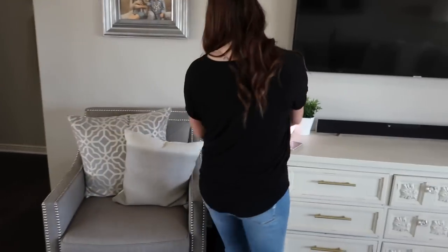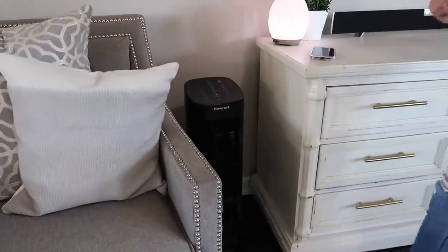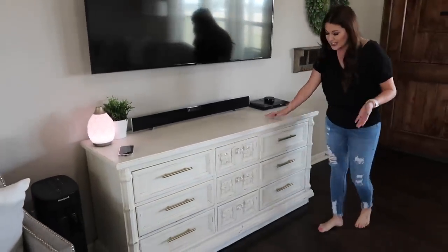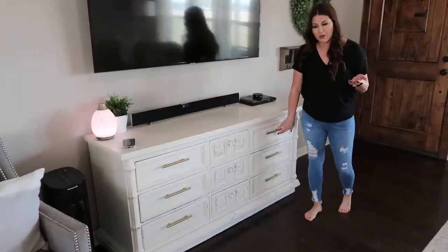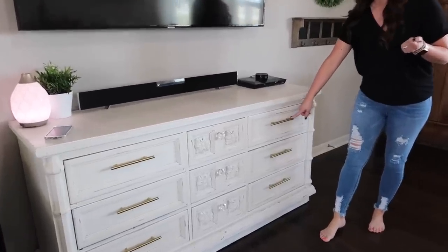We always get questions about this guy. It's just our air filter. We have bad allergies, and then we have some dogs, so we like to always have that on. I'll link it, but it's just from Walmart. This is another piece I picked up from Craigslist. It came painted white. It did have beautiful black knobs on it, which we had on there for a few years, but I just recently switched to these gold hardware.